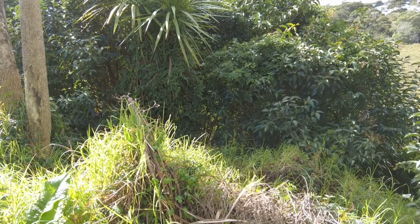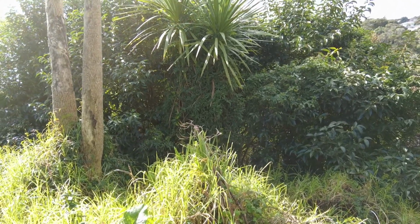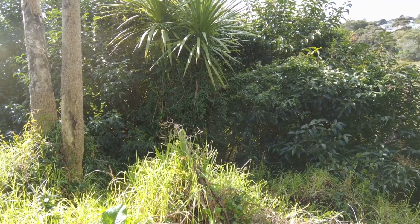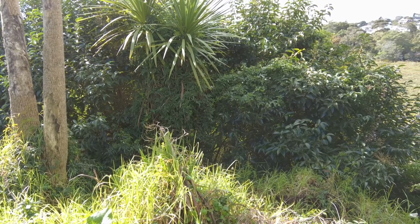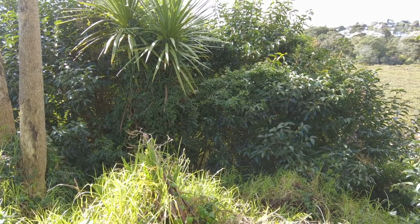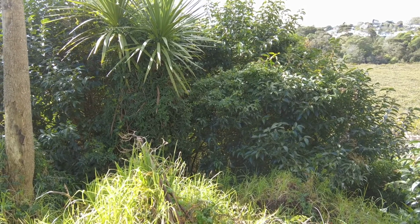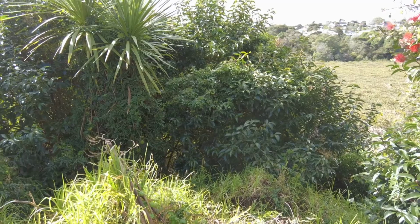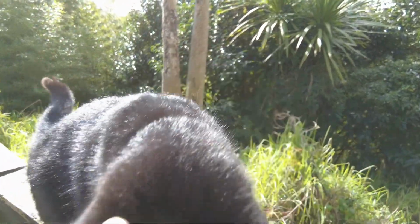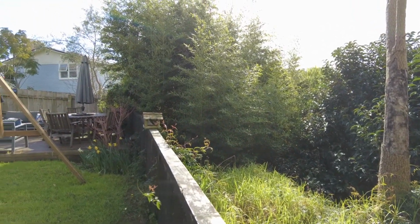But there's a few vining things. We've got some, it's not honeysuckle, I think it's jasmine, I think it's called Chinese jasmine. And it's quite invasive unless you keep control of it, but it smells divine. I love it. So we might try and keep a bit under control somewhere. But there's loads of privet and, here's Peanut, the garden cat. He's really cute. And we've got a whole lot of bamboo over here, which we need to cut back. But that's not what this is about.